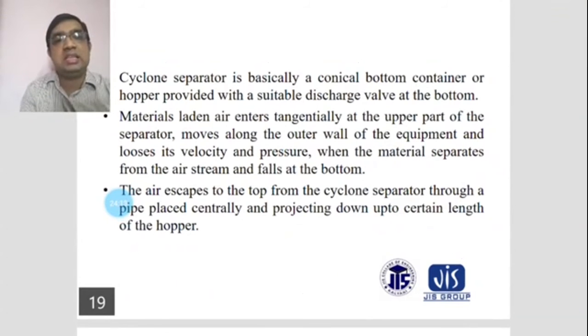The air escapes to the top from the cyclone separator through a pipe placed centrally and projecting down up to a certain length of the hopper.